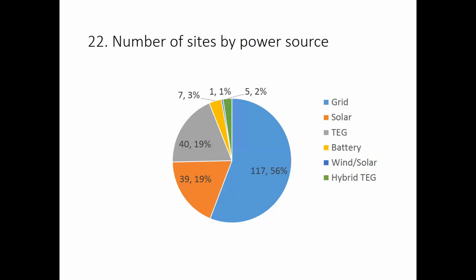Automatic. Okay, and then we got this wind solar. That has to be something board related. But yeah, lots of propane, lots of solar. Solar is good in some parts of the basin, not good in other parts of the basin. But yeah, a lot of good grid power. And I think we'll follow up on that. The power source was one of the major issues with maintenance, with power failures. So if it wasn't grid, then it had to be these other ones.